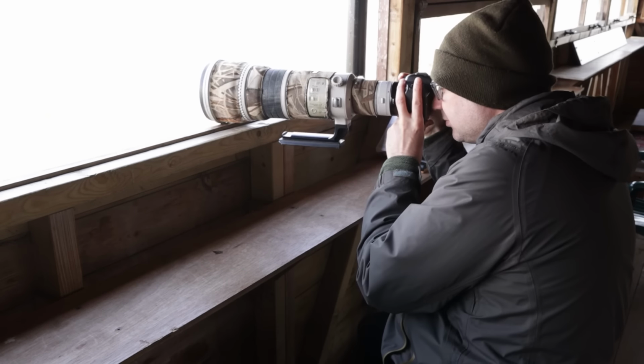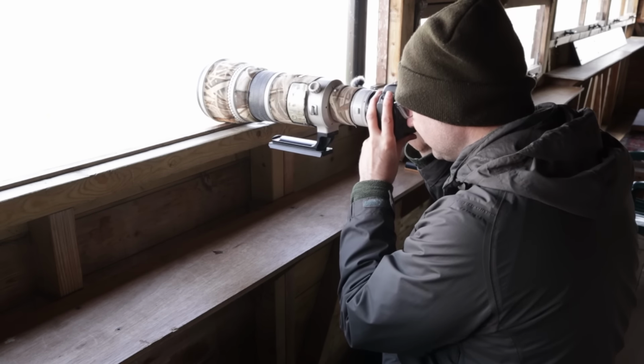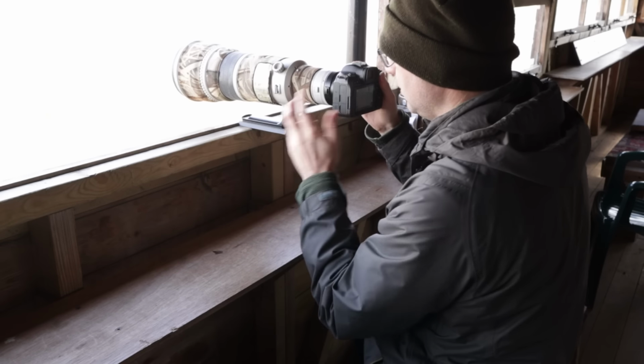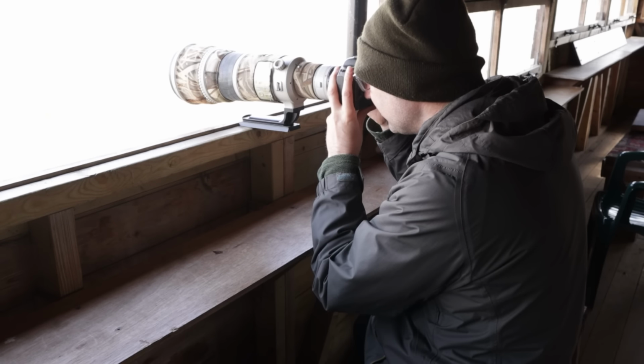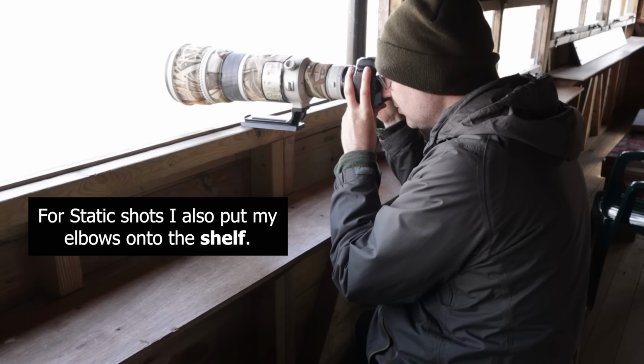I think what you need to do is you kind of need to pick a point on your lens where you're going to rest it. Another option I tried was actually to use the lens foot, and I found I could just kind of wedge that in a little bit on the window ledge, and that worked quite well. I was able to pan and pivot with that.